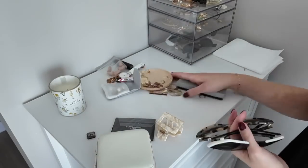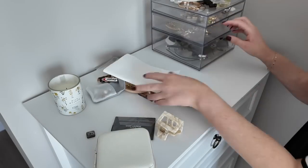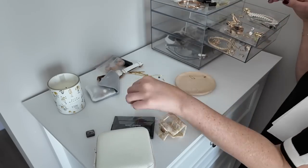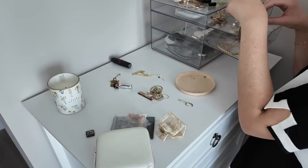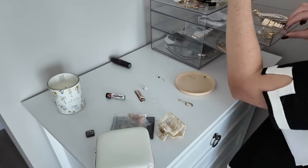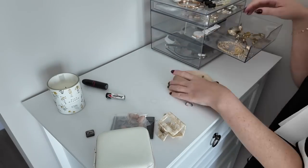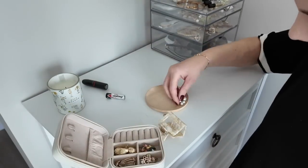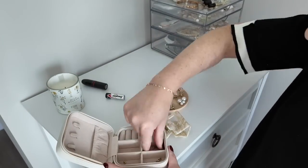Another thing that I really want to get in and style up is this little dresser in my bedroom. I have this clear acrylic container for all of my jewelry. I got it from Walmart a few years ago and it's been really handy. I've just kept sunglasses, jewelry, perfumes, that kind of stuff in it and on it. And I like it, but I really want to make this a nice, pretty space.